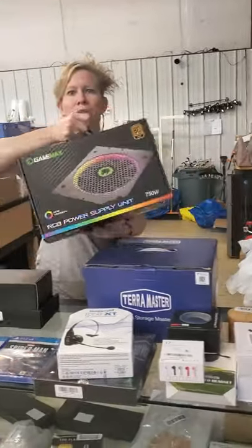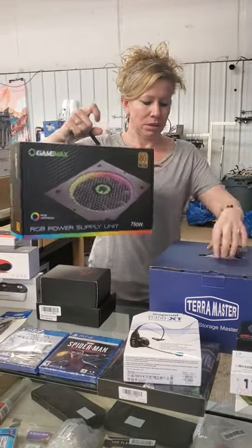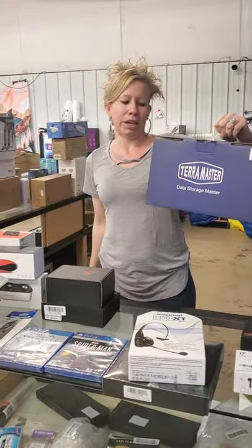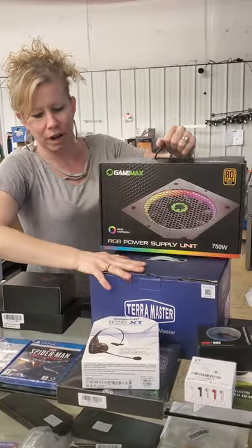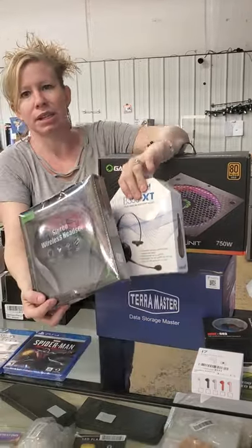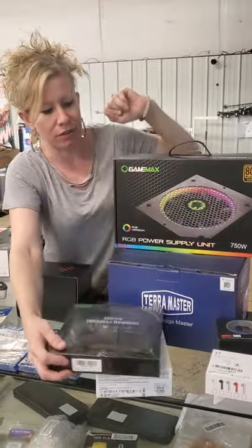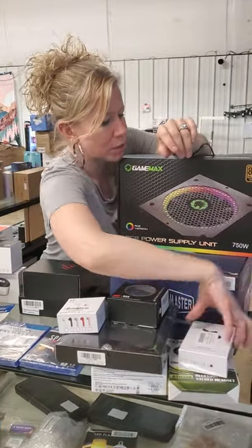We have our power supply. This is, you know, $100 or so. This is a little more. This is a data storage master. That's a couple hundred dollars. We have our headsets. Lots of headsets. All kinds of headsets out there. Lots of earbuds. You name it, earbuds, more earbuds.